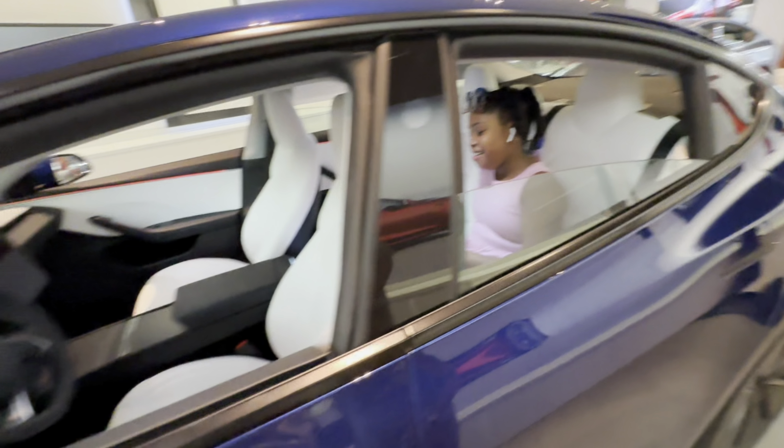Y'all, look at the roof. We got the sky roof. The seats got air going. The car ain't even crunk. That's crazy. Go check it out now. Oh, I'm going. This is crazy, yo.